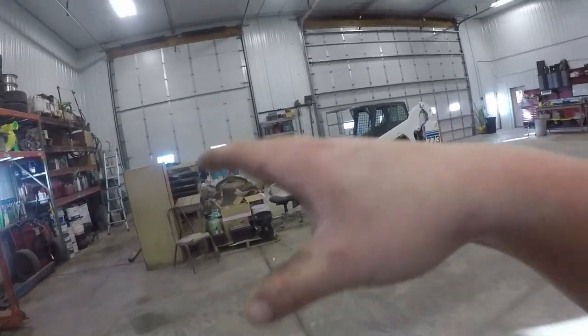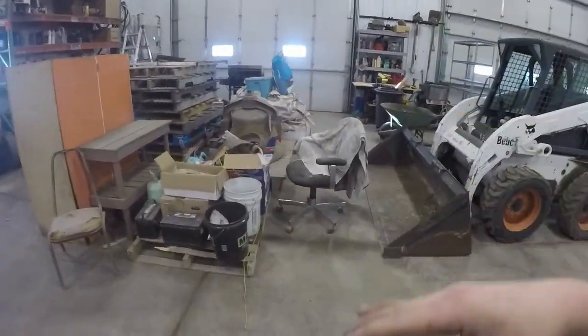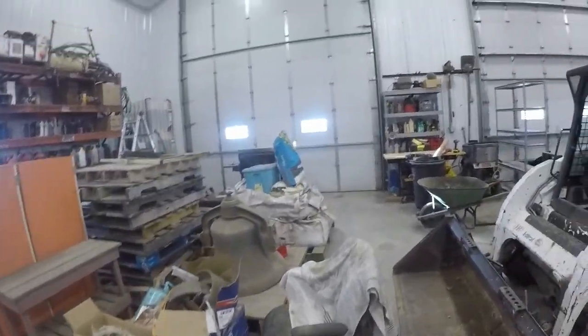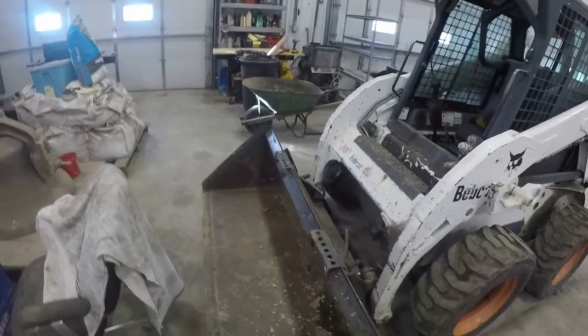Then all this stuff in the bay here is stuff that needs to go. We got cores that need to be brought back to a parts store. That seed I don't think is any good anymore, and then a lot of it's just trash.